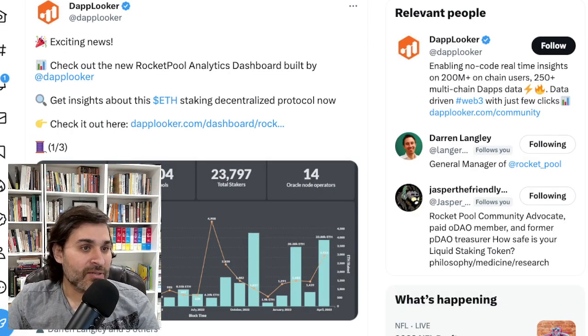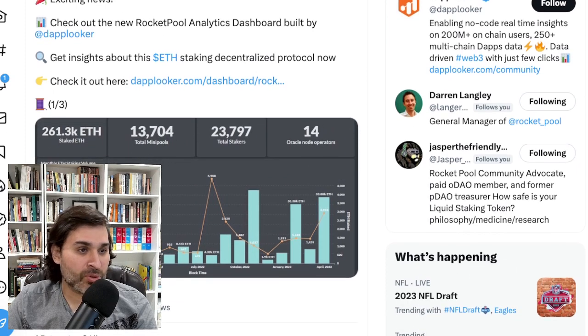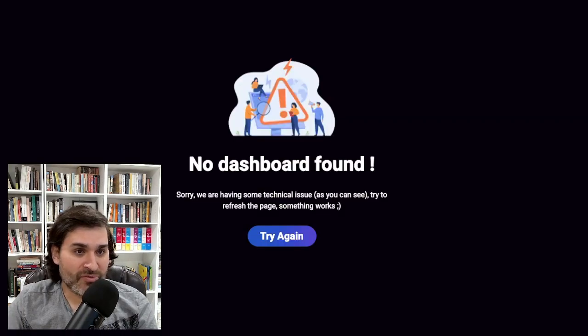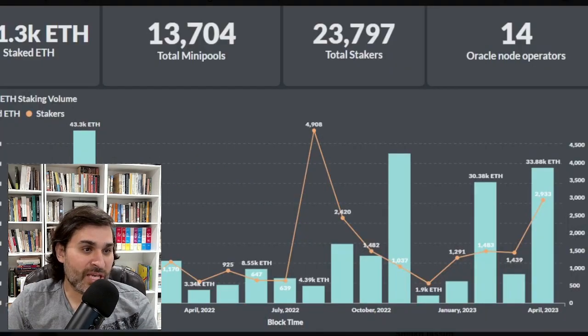Okay, next we have this tweet from DappLooker, who said, "Exciting news. Check out the new Rocket Pool analytics dashboard built by DappLooker. Get insights about this ETH staking decentralized protocol now, and check it out here." But when you click on the link, it says no dashboard found. So I think it's still a work in progress. But here they've got some screenshots of what the dashboard will look like.